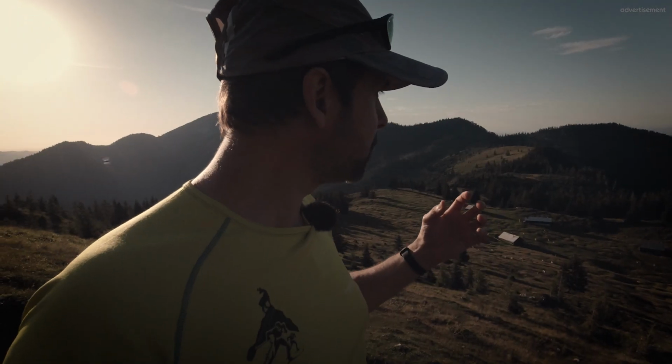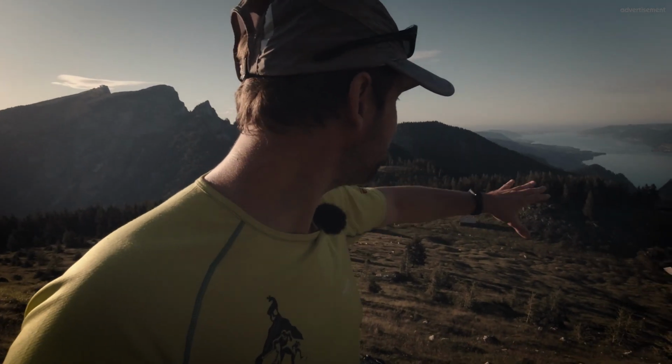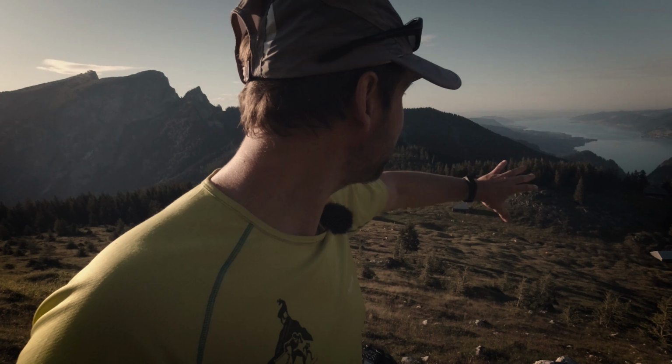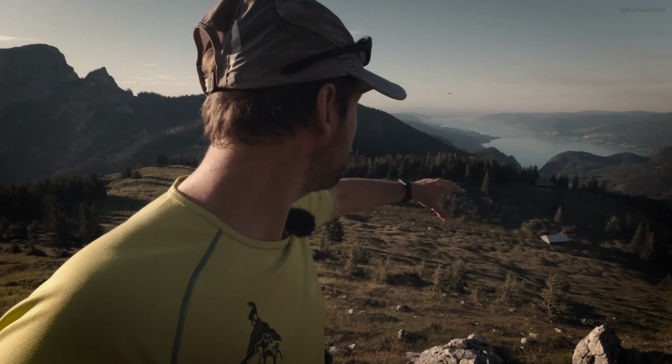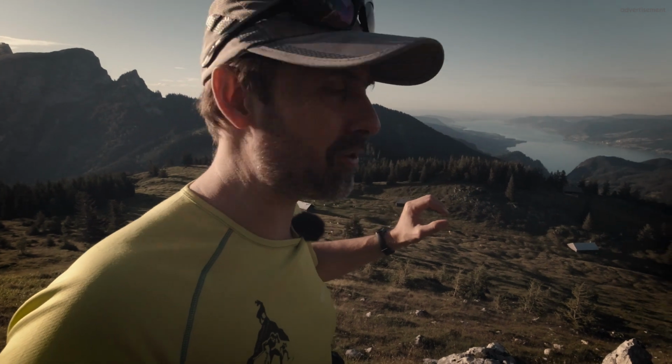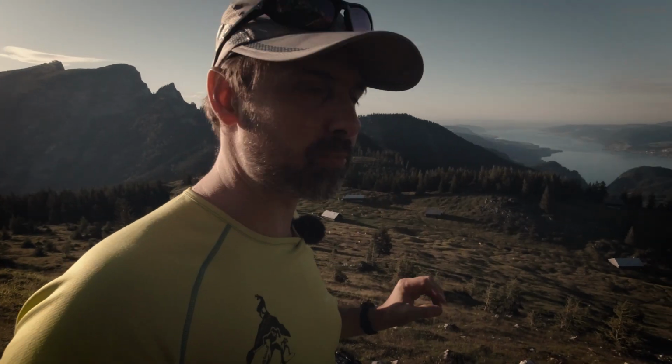The light starts already to give us a fantastic plasticity down there in the meadow and in these rocks. The Reitern hut up there is already in the shadow. This gives a really fantastic contrast. So this really adds to the composition.